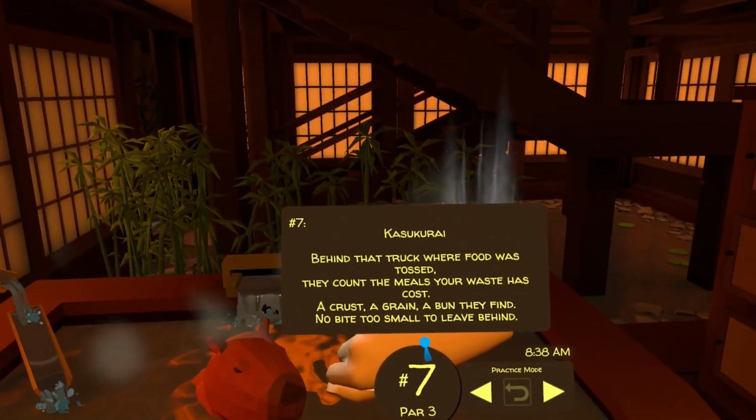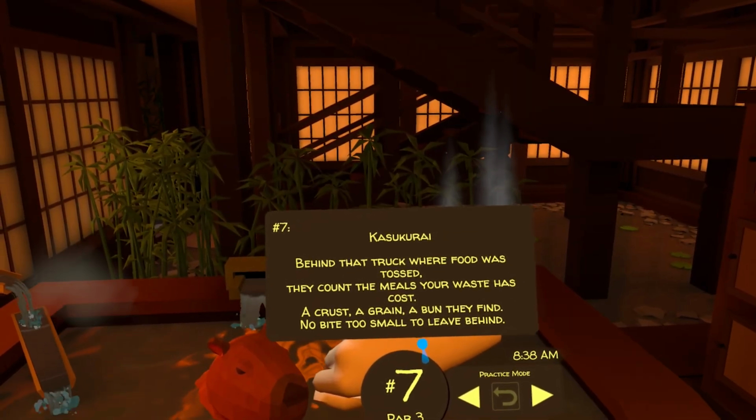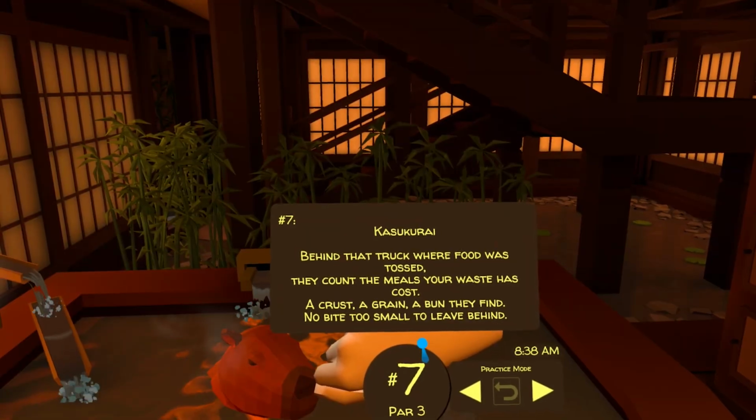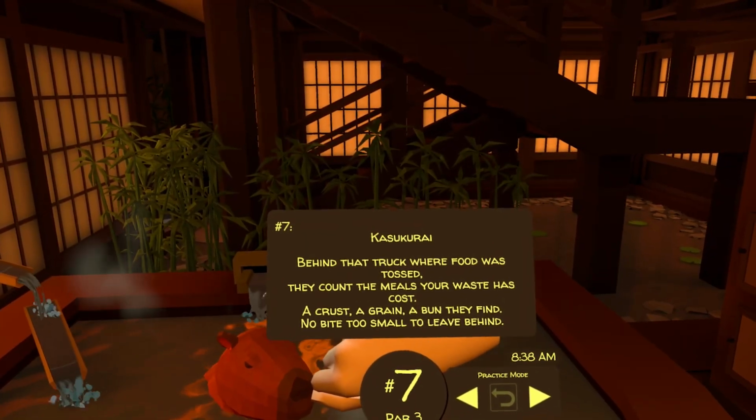Kasukarai. Behind that truck where food was tossed, they count the meals your waste has cost. A crust, a grain, a bun they find, no bite too small to leave behind.